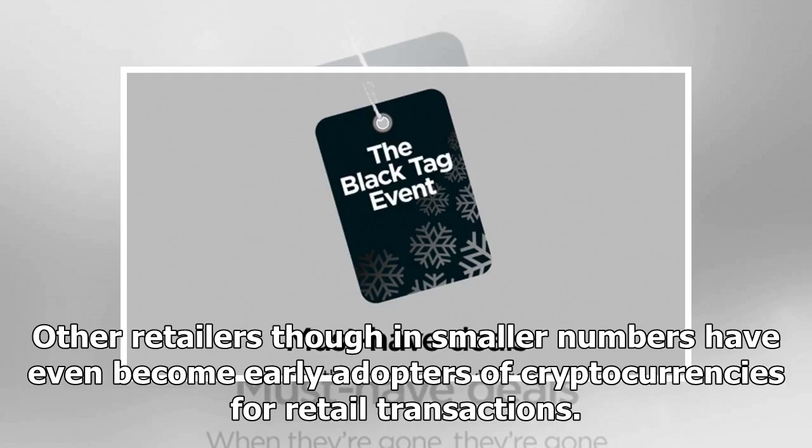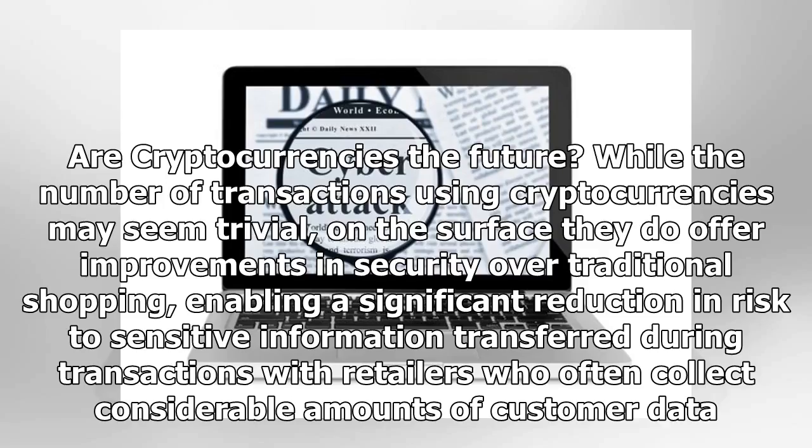Other retailers, though in smaller numbers, have even become early adopters of cryptocurrencies for retail transactions. Are cryptocurrencies the future? While the number of transactions using cryptocurrencies may seem trivial, on the surface they do offer improvements in security over traditional shopping, enabling a significant reduction in risk to sensitive information transferred during transactions with retailers who often collect considerable amounts of customer data.